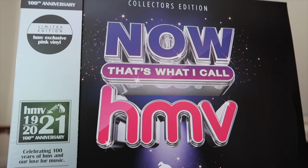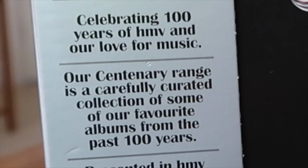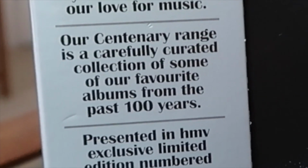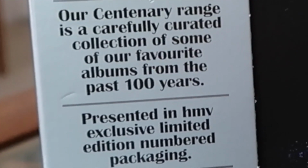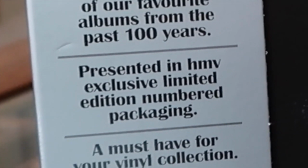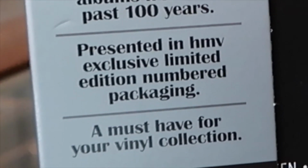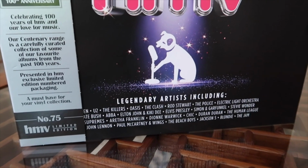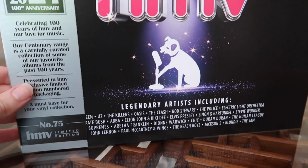You've got the 100th anniversary logo there, which I always quite liked. And it says celebrating 100 years of HMV and our love for music. Our centenary range is a carefully curated collection of some of our favourite albums from the past 100 years. Presented in HMV exclusive limited edition, numbered packaging, a must-have for any vinyl collection. And this is number 75 in the range, and it says HMV limited edition.